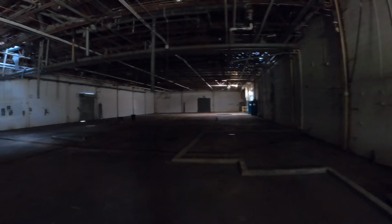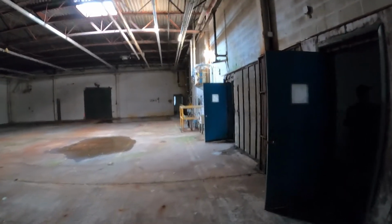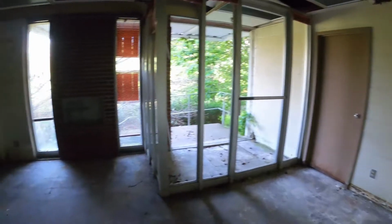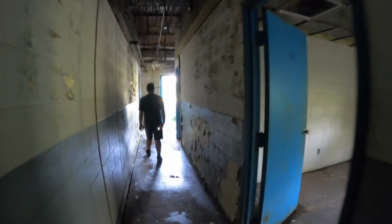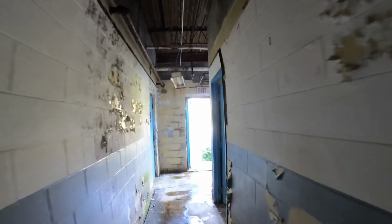This room's huge, wow. Yeah, all the tires are taken off. All right, let's check out the rest of the building here. Yeah, look at all the mildew on these walls here.